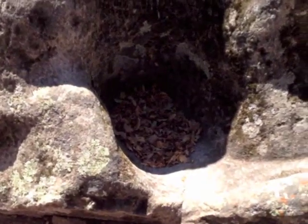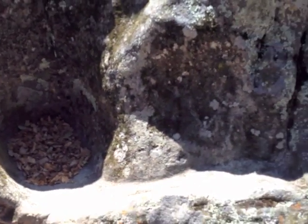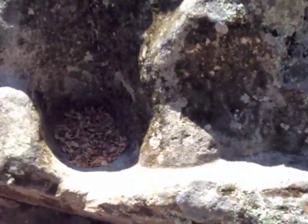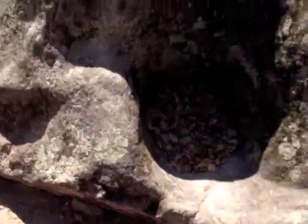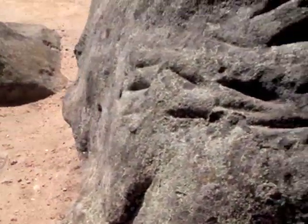And a nice hollowed out area here. I don't know what they were doing here. None of us do, but you could just leave it to speculation. Obviously this spot was a really sacred and hallowed spot. Bunch of leaves. Yeah, a little area for something. I don't know what they were doing. But a very, very cool rock.